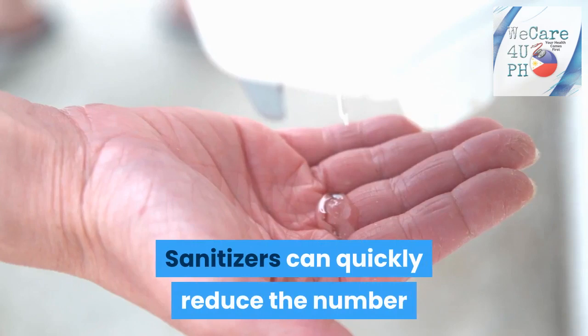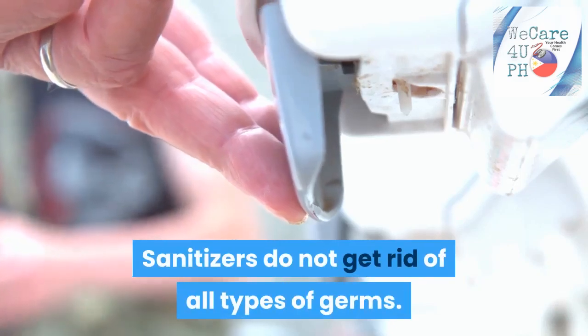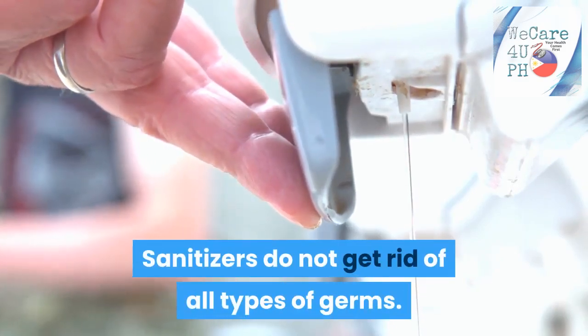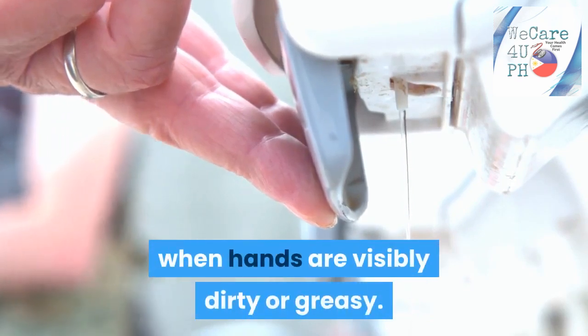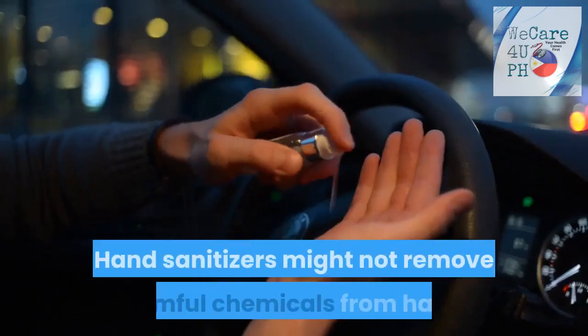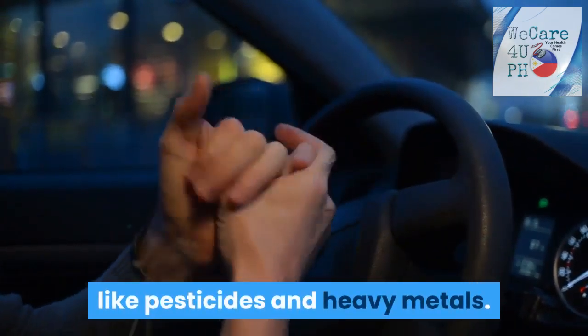Sanitizers can quickly reduce the number of germs on hands in many situations. However, sanitizers do not get rid of all types of germs. Hand sanitizers may not be as effective when hands are visibly dirty or greasy. Hand sanitizers might not remove harmful chemicals from hands like pesticides and heavy metals.